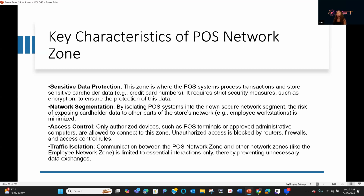We have network segmentation. By isolating the POS system into its own secure network segment, the risk of exposing cardholder data to other parts of the store network, for example employee stations, is really minimized.